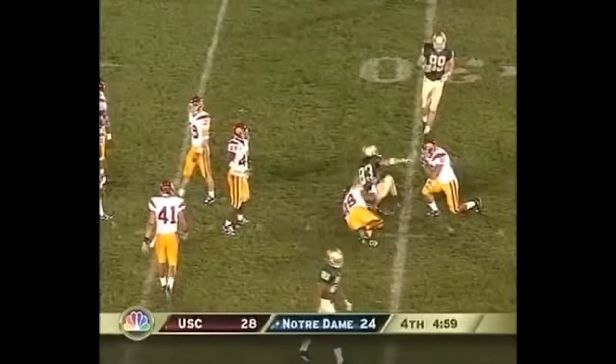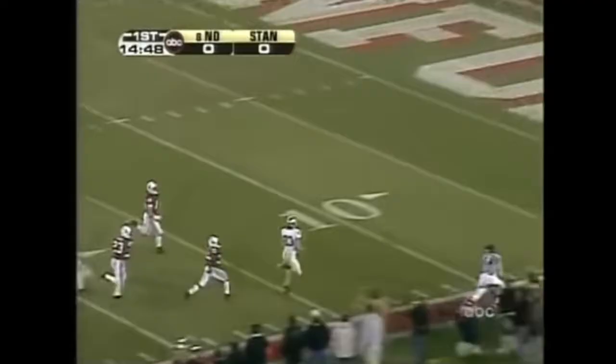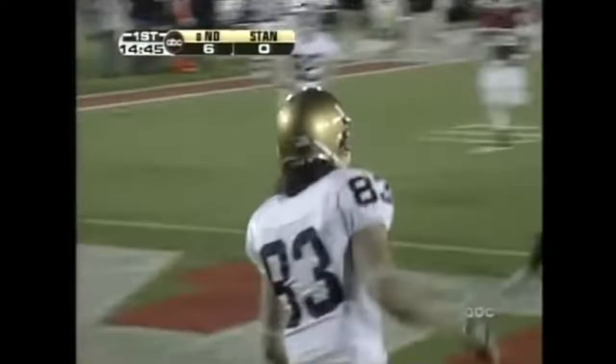Lebecki goes to throw again. He goes down the middle with it. The receiver, Samardzija, is wide open. And he's on his way. Pursued by a couple of the Cardinal. They will not catch him. And it goes into the end zone for a touchdown. 80 yards. And just like that, it's 6-0 Notre Dame.